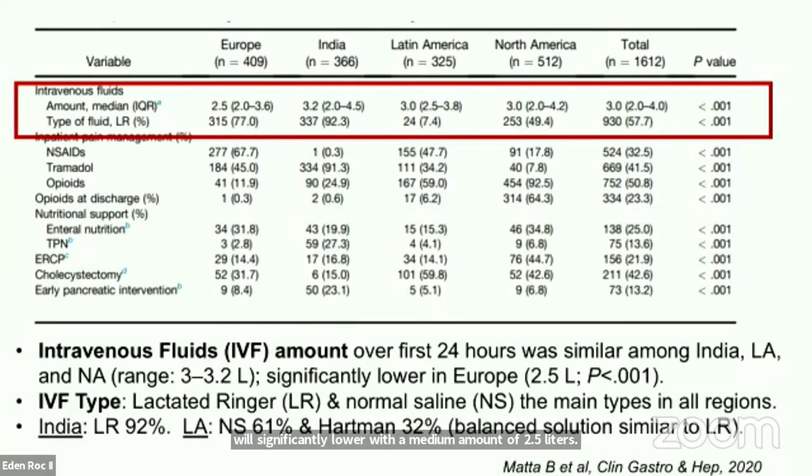Moving on to the IV fluid type, the 2 main types that were used throughout the world were lactated Ringer's, or LR, and normal saline. But again, there were significant differences between geographic areas. I think India was the champion on that aspect, using LR in 92% of patients. Almost all patients in India are receiving lactated Ringer's. In contrast, LR was used in a good amount in Europe, 77%, and only 49% in North America, despite the fact that we're now several years after the very important landmark paper by Beach and Wu and the Brigham group.